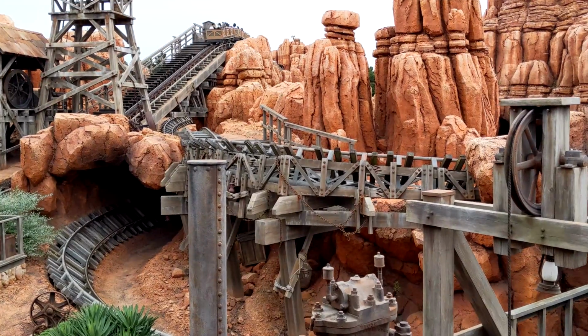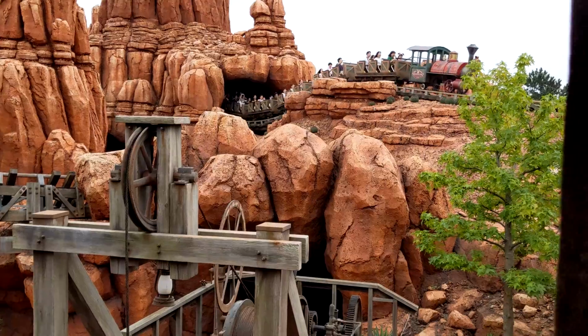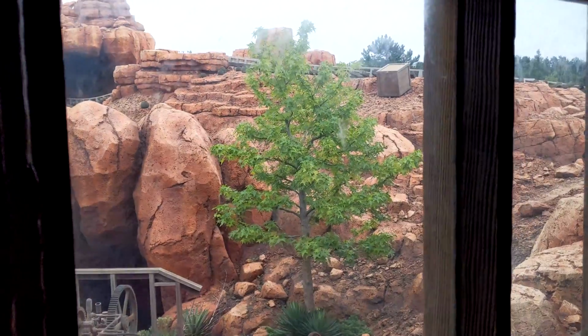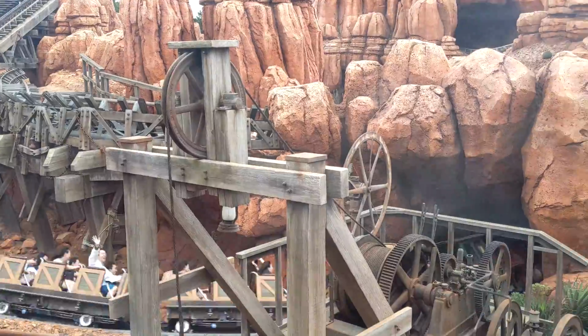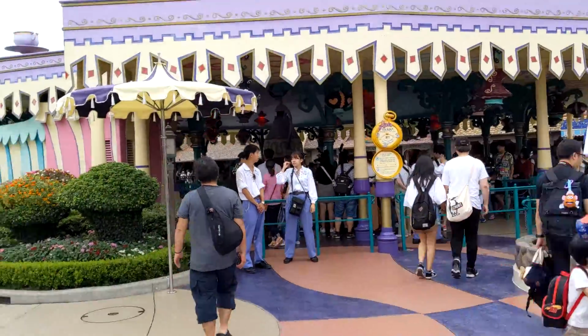Yeah, I think this is the best Thunder Mountain I've been on. I've been on the one at Disneyland and Disney World. This one was pretty fun. I like this one. Yeah, I was just filming it. Nothing really much to say. I think we waited about an hour to get on this. We didn't get a fast pass for it though. Highly recommend fast passes if you come here.